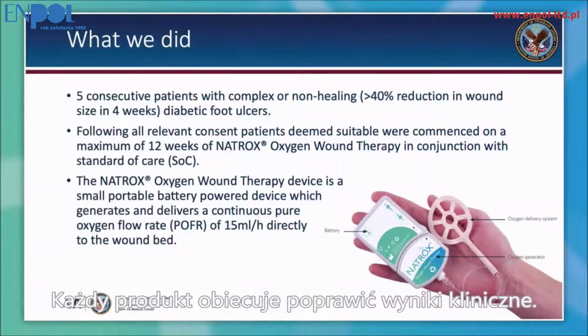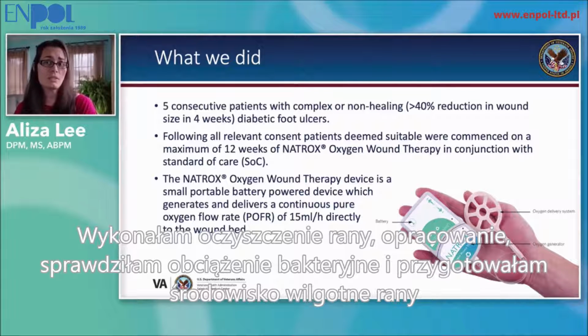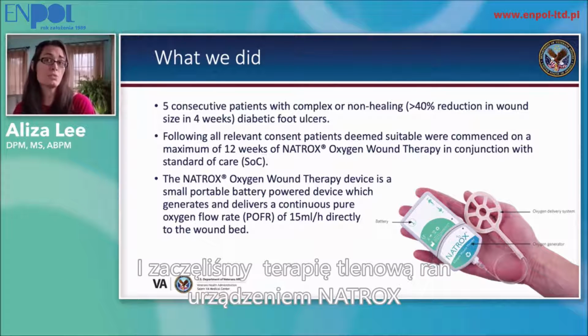Every product promises to improve clinical outcomes, and as a clinician, I need to assess whether these products truly do help my patients. So I identified 5 patients that had failed to respond to standard of care. I did debridement, offloading, managed the bacteria loads, and moisture management. These patients all had TCPO2 levels that were below the threshold for healing. Started them on NATROX oxygen wound therapy.